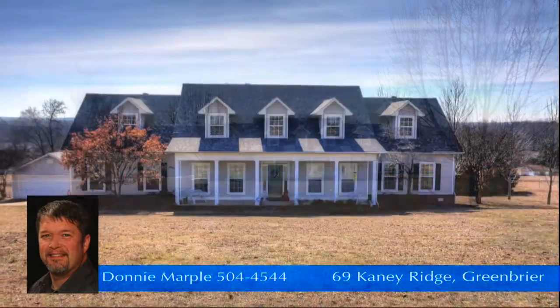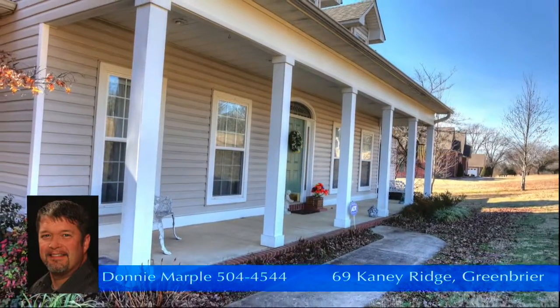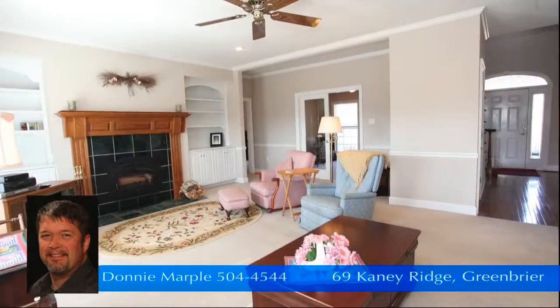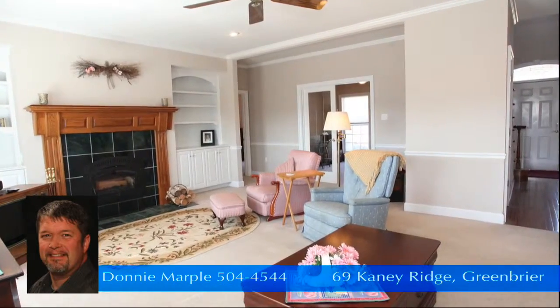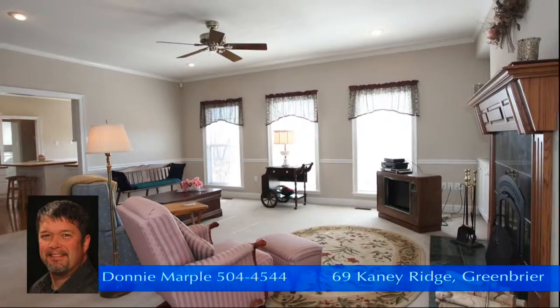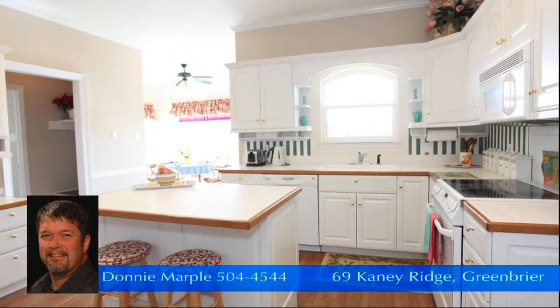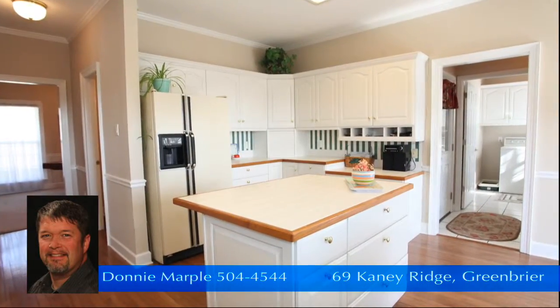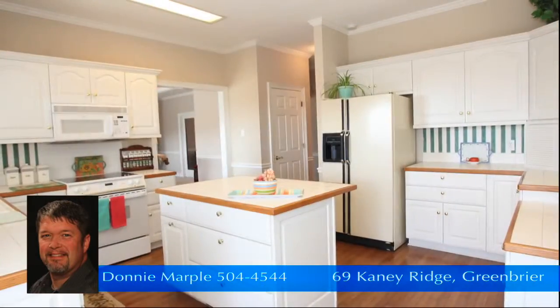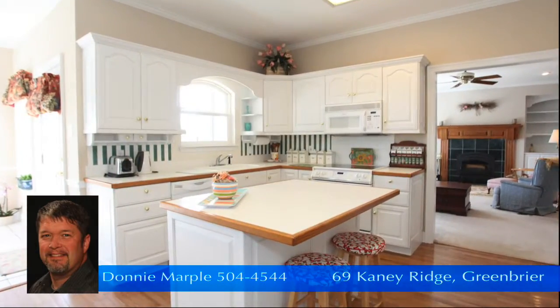Here's an absolutely beautiful 4-bedroom, 2.5-bath home featuring 2,961 square feet on 3 lovely acres. Step into the foyer and admire the tall ceilings, wood floors, and the eye-catching staircase with a formal dining room off to the left of the entry. The sizable living room features a cozy wood-burning fireplace, built-in bookshelves, and large windows allowing in generous portions of natural light.